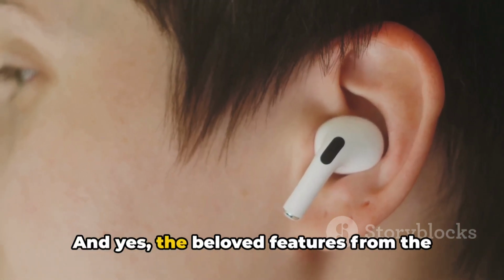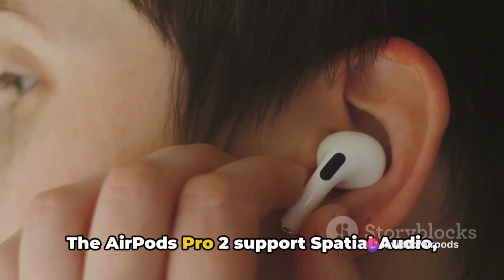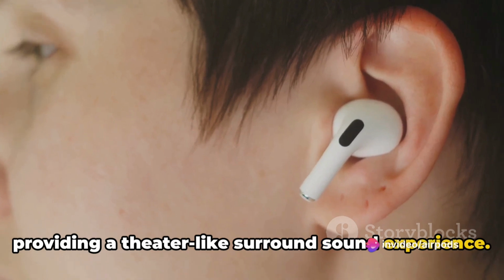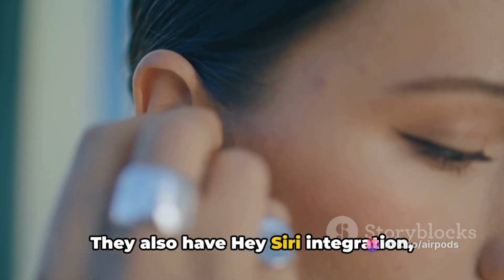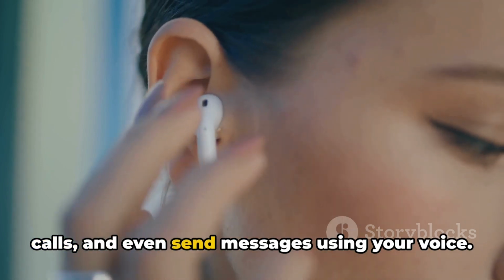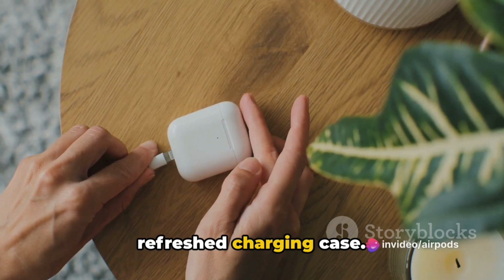And yes, the beloved features from the original pair are still present. The AirPods Pro 2 support spatial audio, providing a theater-like surround sound experience. They also have Hey Siri integration, allowing you to control your audio, make calls, and even send messages using your voice. The AirPods Pro 2 also come with a refreshed charging case.